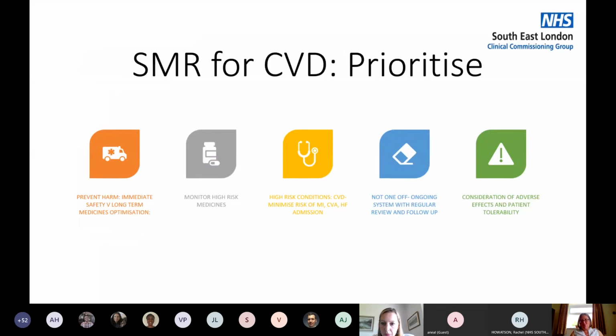They do tend to be more complex than many hypertension patients in that their renal function is often poor, their blood pressure is often low, and they're often symptomatic. So they are quite tricky to do meds reviews on. But I would also recommend you link with your local community heart failure nurse. In South East London, most of the boroughs will have community-based heart failure nurses who can help with these more complex patients.